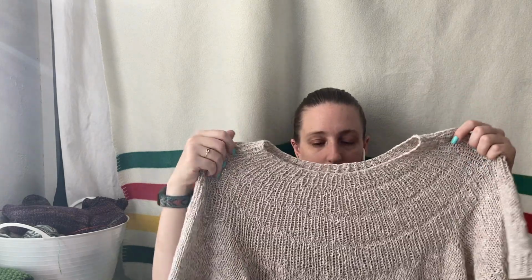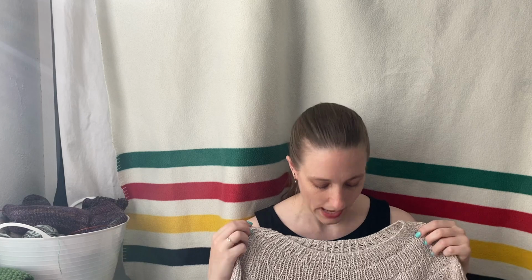It's very loose and flowy, even though it's a DK weight. It's not too heavy, especially in the Bay Area where it doesn't get super hot, and it's just a really fun pattern to work. It goes pretty fast.